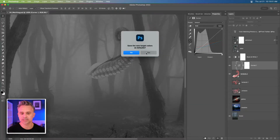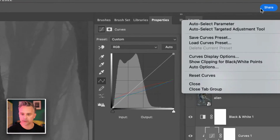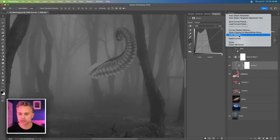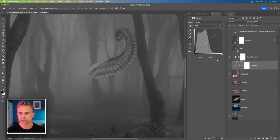Save it. Yes, I want to save this as the new target colors. Also, it's right under here. If you click off to the side, your auto options. That's what I was playing with. Auto options take the guesswork out of figuring out what the darks and highlights are. Just go into your auto options, pick what you want, continue on with the rest of your life, and look at how well that matches.